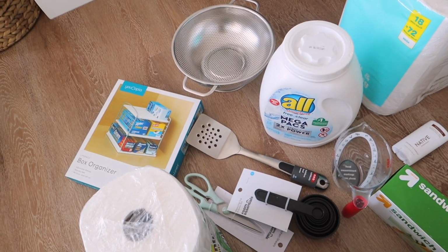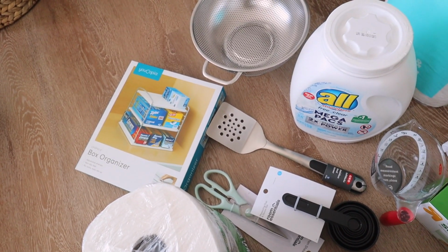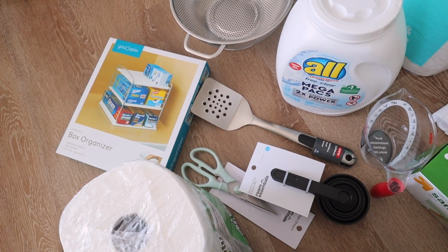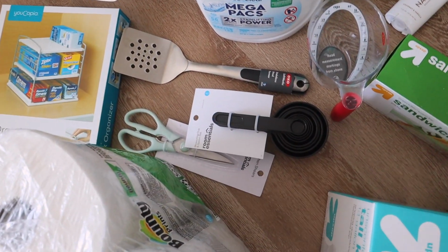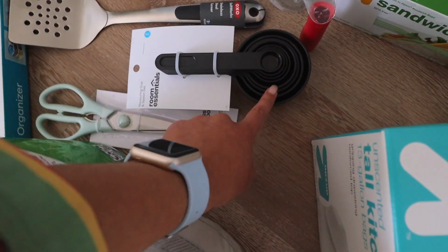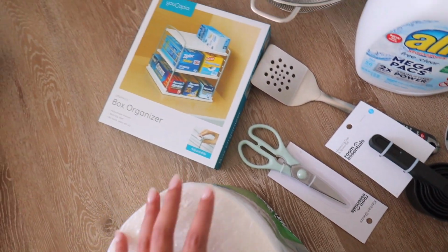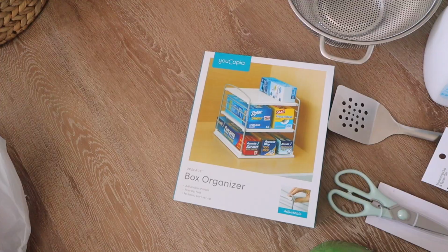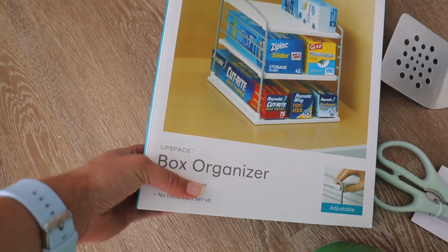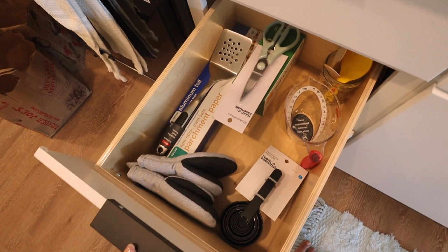I'm gonna get a whole set of spatulas and utensils like that, but I needed at least one. And so I got this metal one because I knew I could use it on the grill this summer. I just grabbed this cup to teaspoon of measuring because it's black and simple. And then these kitchen scissors, paper towels. I got this for either one of my drawers if it fits or in the pantry to kind of organize. So I put all these things in this drawer just for now. We'll see if I want to keep it here.